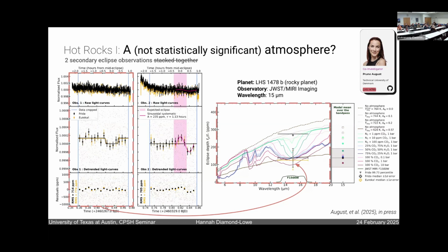In the other eclipse, the first one we saw, there was a hint, a detection that was favored over a flat line, although not to a full 3 sigma, so like 2.8 sigma. So there's a sort of 2.5 sigma detection where we expected the eclipse to be. But you know, we're not really sure. We're not super confident. If you plot this compared to some models, here we have the eclipse depth as a function of wavelength. Here's our CO2 bump, and as you can see, the data point sits low compared to the bare rock case, which would be up here.